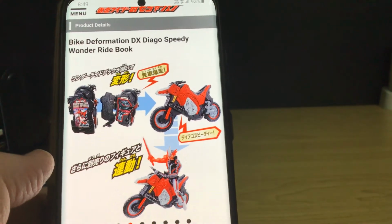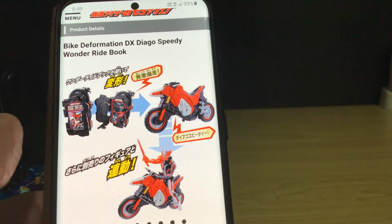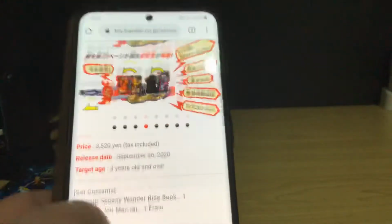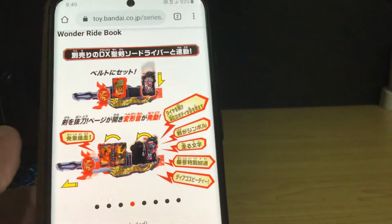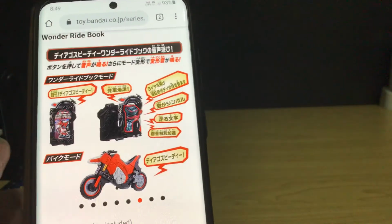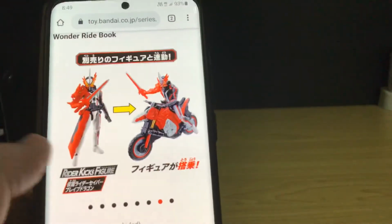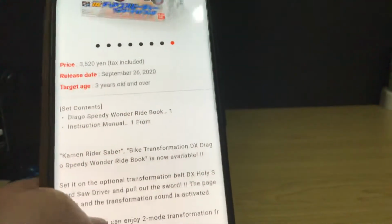What it is, which means it would flip out the other, all of it. So it's like, drop it in, henshin, bike, voila. And yeah, it actually does speak. And that's the box for it.